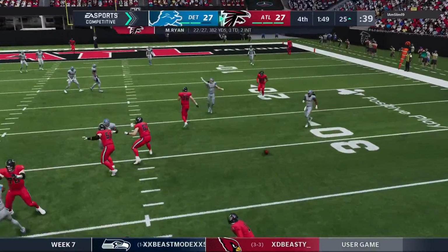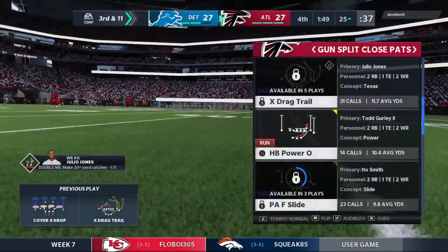And boy, that one drops incomplete. They fumble.